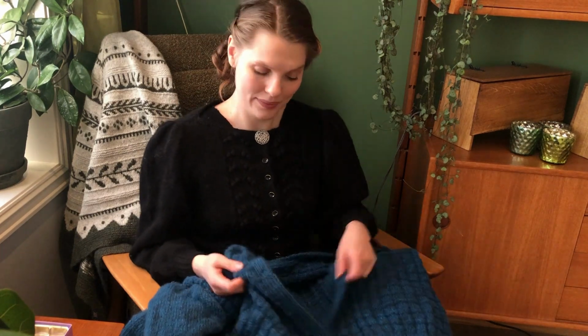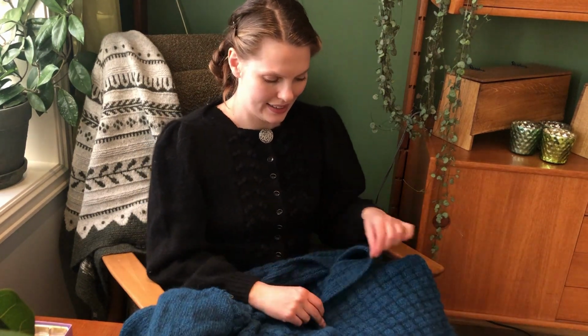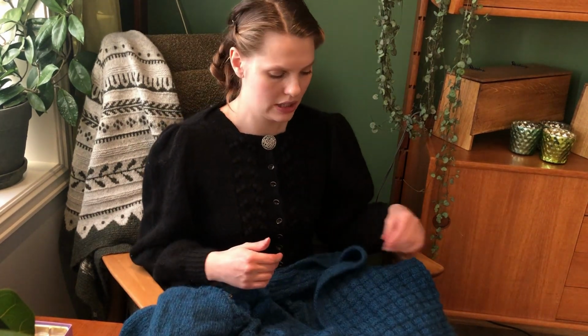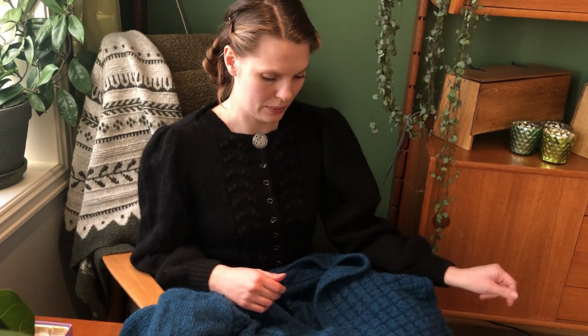Another thing I regret is that I didn't know where it would look good to have buttons on him. I wanted him to try it on first. I also didn't have the buttons while I was knitting it, and so I decided that I could just add the buttonholes later. I could just sew them.